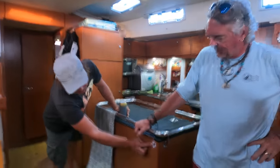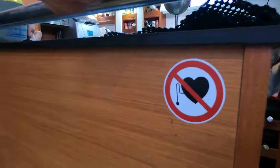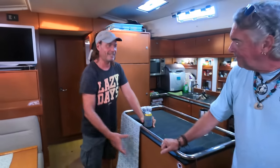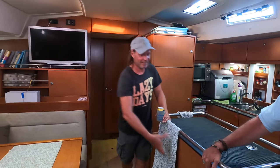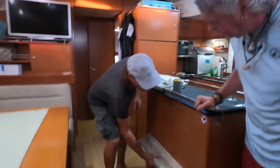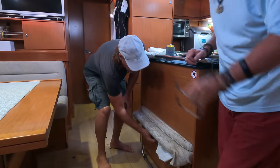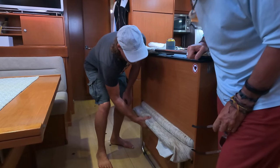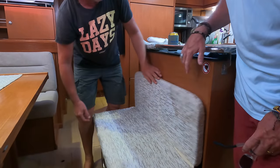And here is actually a sign. That's just what you're talking about. So don't sit here if you have a pacemaker, because it's a strong magnet. Okay. What's in there? It's magnets. I started on a stitching project here, I'm not done. Magnets? Yeah. Oh, just to hold the cushions?